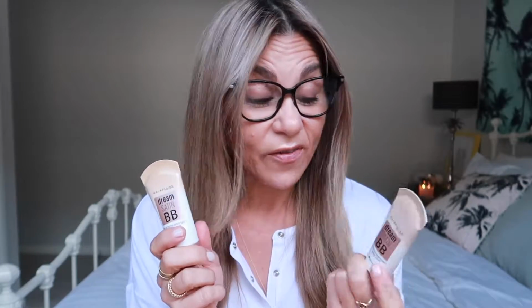Maybelline do great stuff. It comes in a squeezy tube, which I love. It's 30 mils. It's $16.95, but I always find my drugstore makeup at 40% off or even half off. When you have Coles, Woolworths, Chemist Warehouse and Priceline, as I mentioned, one of them has to be having a sale on their makeup, and I just stock up, so I always have backups. So that, my friends, is my favorite BB cream.